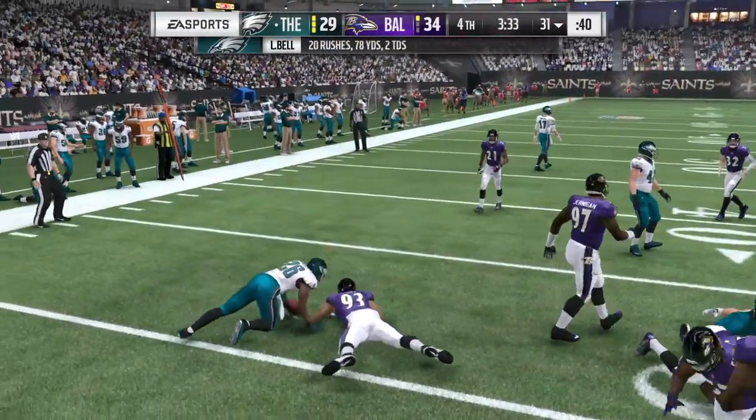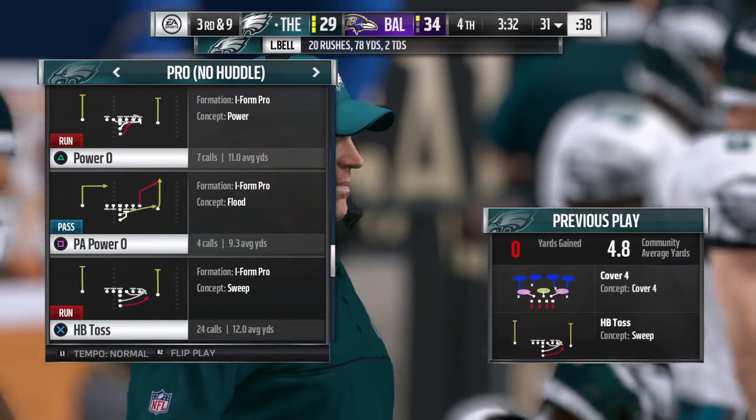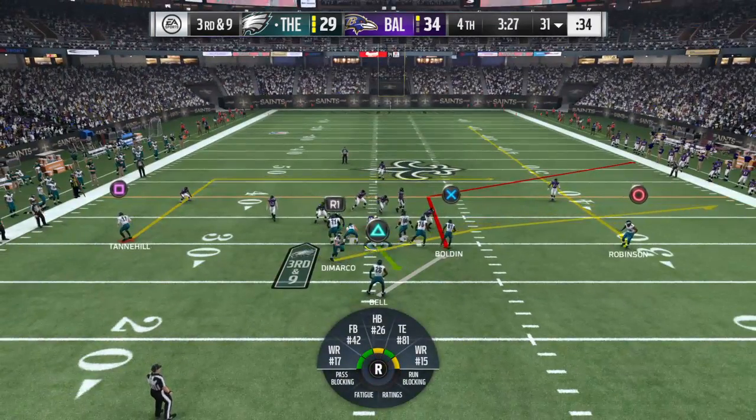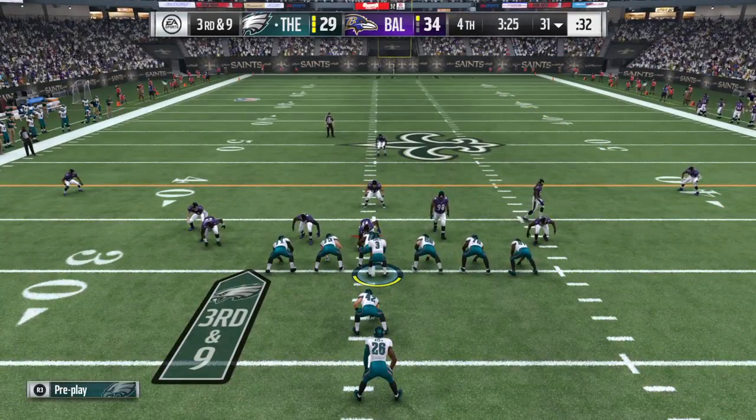Looking for a crease, can't find one. Stopped at the line of scrimmage. No gain on the play there, so that doesn't help. Now they're looking up at a 3rd and 9 situation.